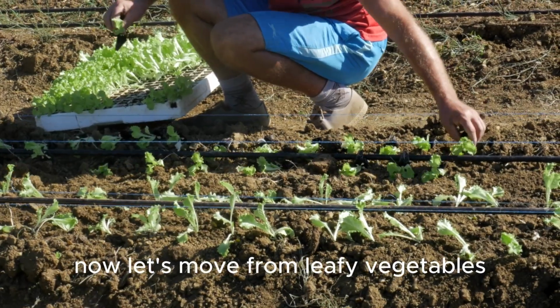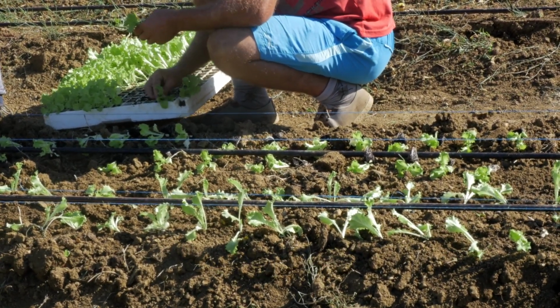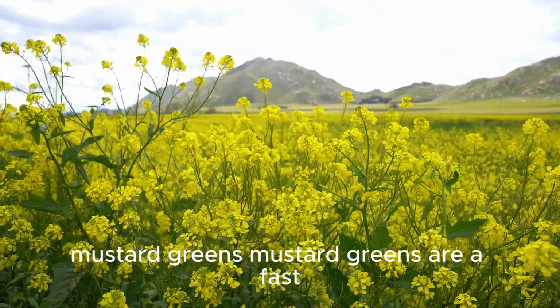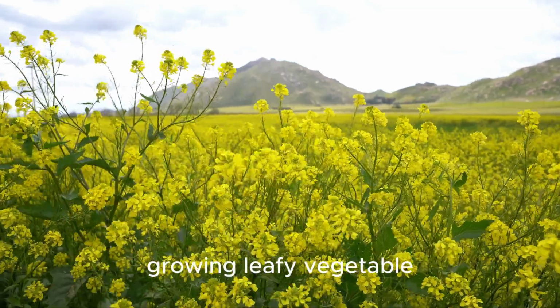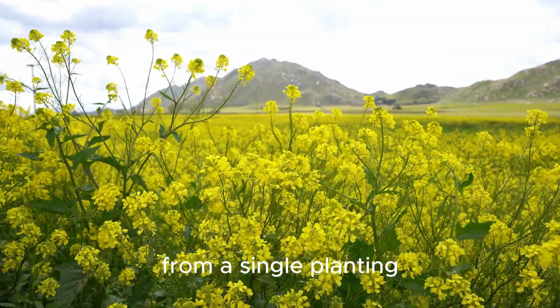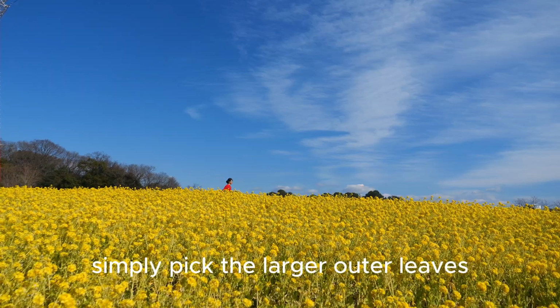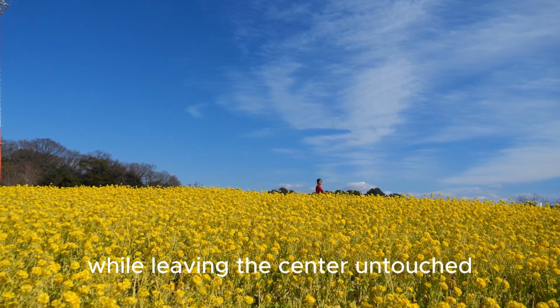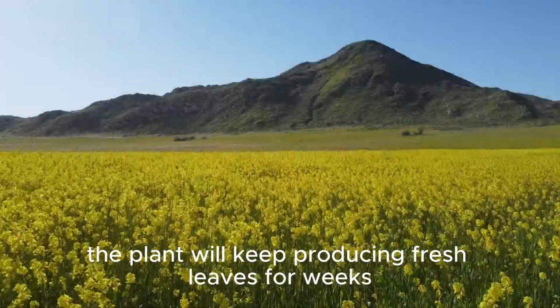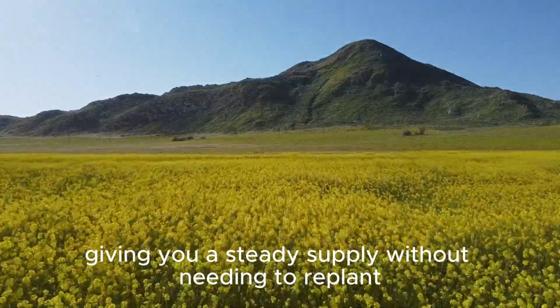Now let's move from leafy vegetables to something many people use almost every day in the kitchen. Mustard greens. Mustard greens are a fast-growing leafy vegetable that rewards you with multiple harvests from a single planting. Instead of pulling out the whole plant, simply pick the larger outer leaves while leaving the center untouched. The plant will keep producing fresh leaves for weeks, giving you a steady supply without needing to replant.